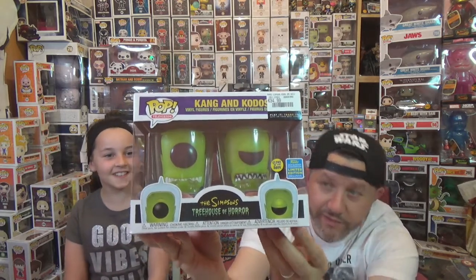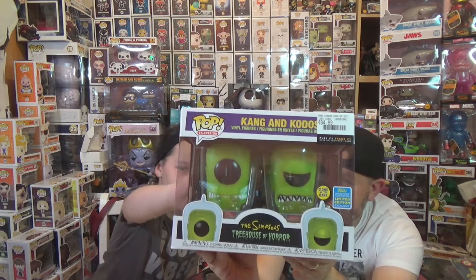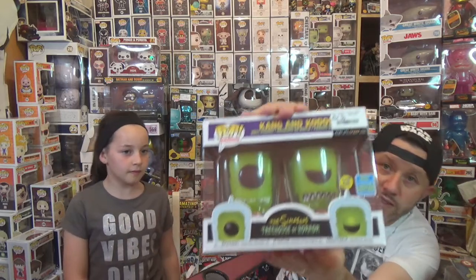We'll see. And then the next one that we picked up, which is my favourite one that they released, was the Simpsons Treehouse of Horror. Kang and Kodos, glow-in-the-dark, SDCC exclusive. They really are cool pops. They are my favourite ones that they released in the SDCC this year. Is it like this bit glows? Yeah, I think the aliens themselves actually glow, which is really cool. We'll put it on our Twitter at the end so everyone can see it. Happy to get that one. I know it's sold out everywhere, so I was so glad that I managed to pre-order it.